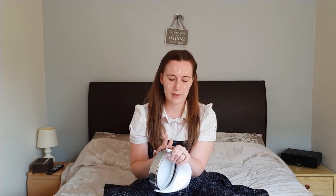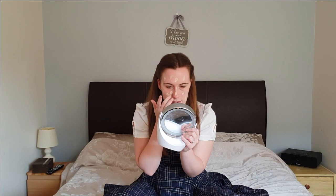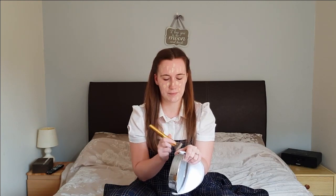So I am looking for a new foundation to replace my Lancome one, and it's really hard for me because, as I say, I am pale and I want to make sure I buy the right colour and that it suits my skin type. I'm just going to take my Morphe Y6 foundation brush here and just take the excess off the back of my hand.